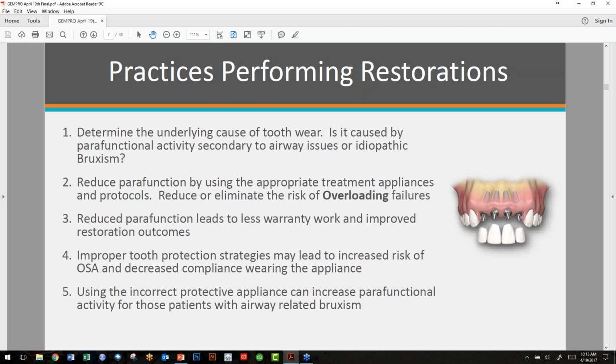Okay, so now not only are we at risk for overloading, the teeth are unprotected. You may ask the patient, no pun intended, they may lie through their teeth and say, I swear to God, I'm wearing this guard, and they're not. And the reason they're not is because the clenching and grinding is a result of an airway issue that is made worse by this single arch guard. So you can kind of see a pattern there, and it's really simple to avoid that pattern. And using the incorrect, number 4 and 5 are related. Using the incorrect protective appliance can increase parafunction.